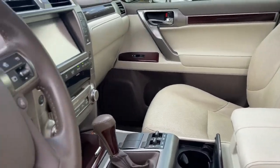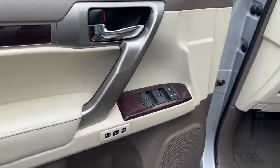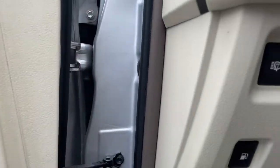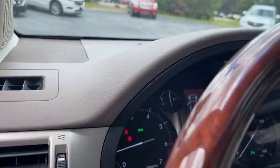and refined three-row SUV. The following are some of this vehicle's highlighted options: navigation system, electronic stability control, seat memory, trip computer, power windows, bucket seats, four-wheel disc brakes, power steering.